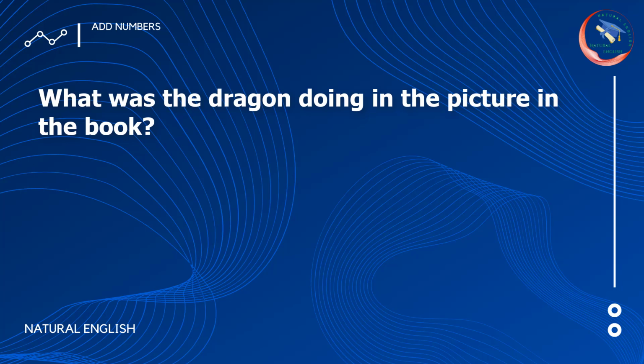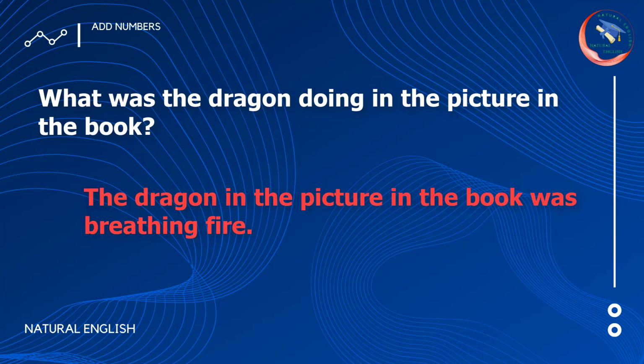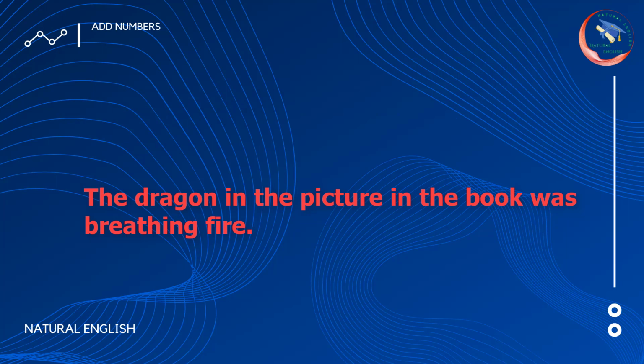What was the dragon doing in the picture in the book? The dragon in the picture in the book was breathing fire.